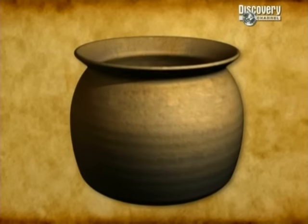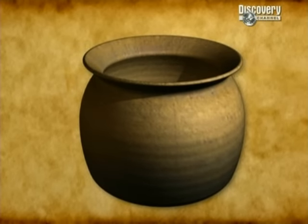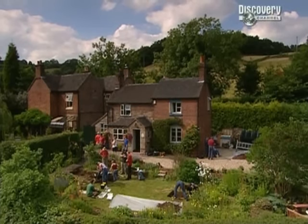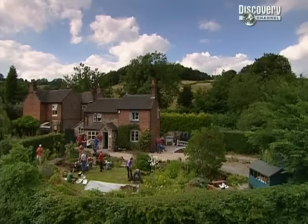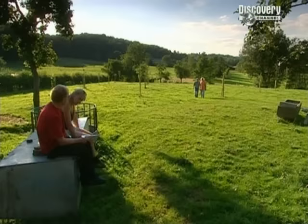The only problem is, we still haven't found any more medieval slag or other iron-making remains to back up the theory. And some members of the team are starting to think our best chance of finding a medieval furnace may not be at Furnace Cottage at all, but a mile down the road at East Wall.